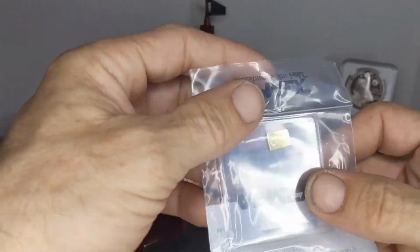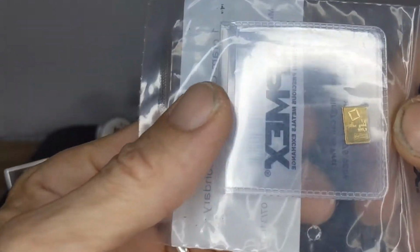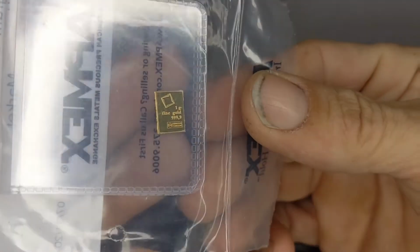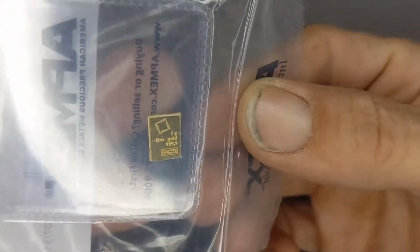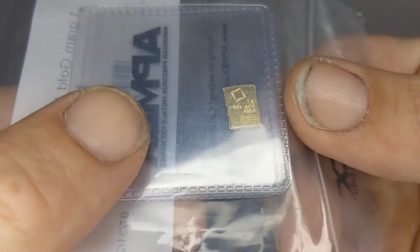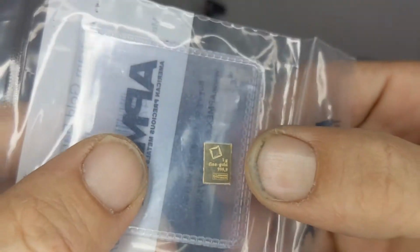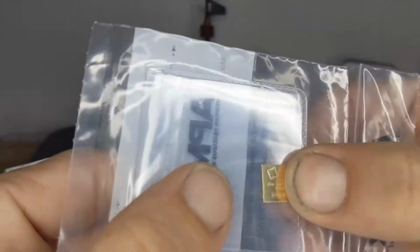And then this Valcambi bar is number 4. And that's just 1 little gram off of a Combibar. You can see the break line there on the sides. Break lines on top, break lines on bottom. So this came out of the middle. Should be a full gram. Maybe even just a hair over a full gram.